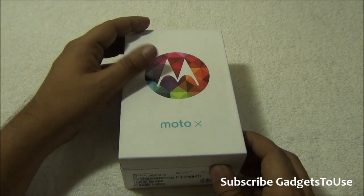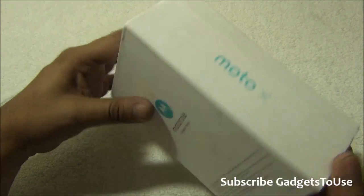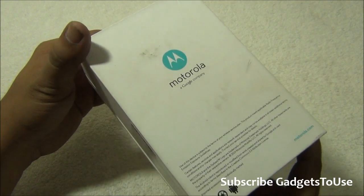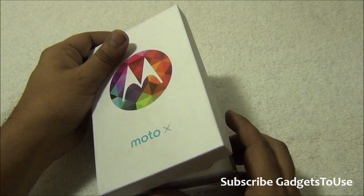So this is how the package looks, and as you can see, the Motorola logo over here, Moto X branding over here. At the back side, it says Motorola, a Google company. However, it is no more a Google company. It has been bought by Lenovo, and the transition is on.